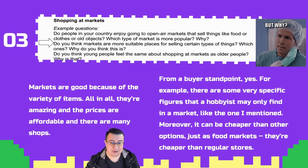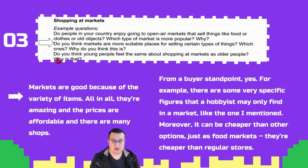The first model here: markets are good because of the variety of items. All in all, they're amazing and the prices are affordable and there are many shops. This one has one critical problem, besides not having any connectors. There are way too many words that we already used in part 2, and we are not showing that we have a very elaborate and rich lexical bank. That's gonna be a problem.